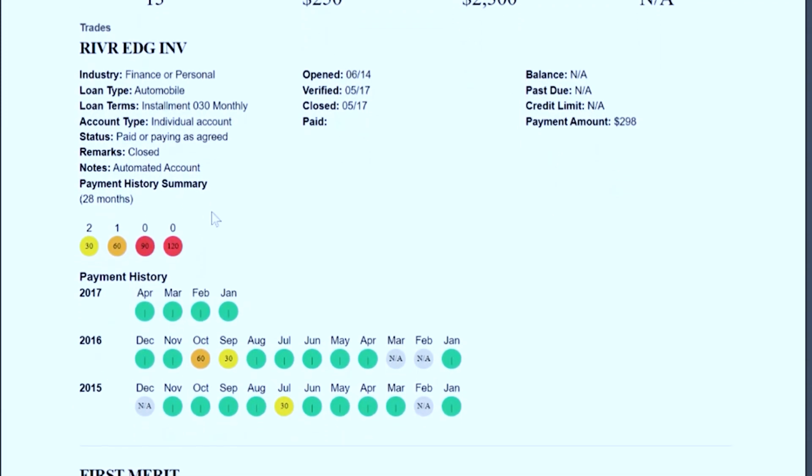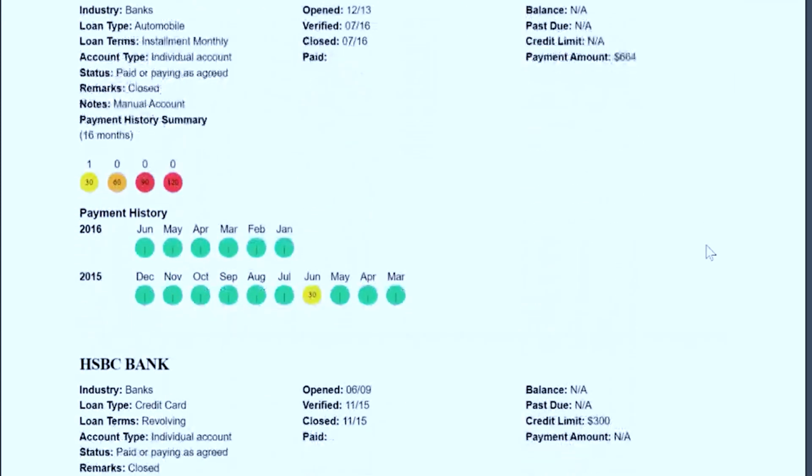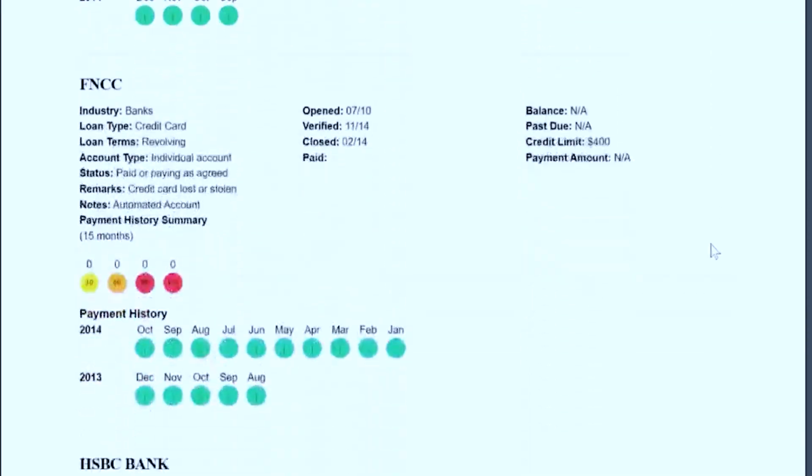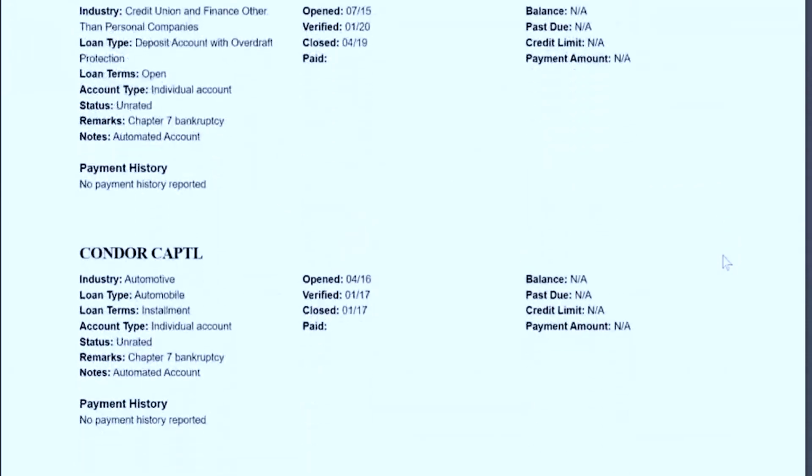Scrolling down a little bit, this is still part of that same credit line. You can see here that they had some payments that were missed. For instance, in July of 2015 and September of 2016, they were 30 days late. So more than likely what ended up happening is the person either paid this account off or ended up refinancing it or something, because you can see it just drops off there at the end of 2017. The nice thing about this is you do get the full history on all of the trade lines using this report, which is pretty nice. I think a lot of landlords look for that information.